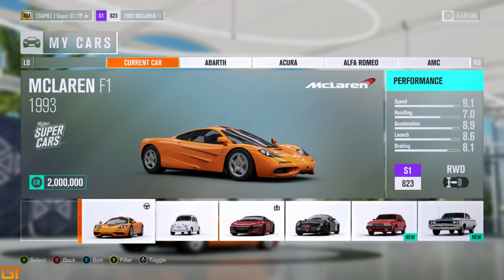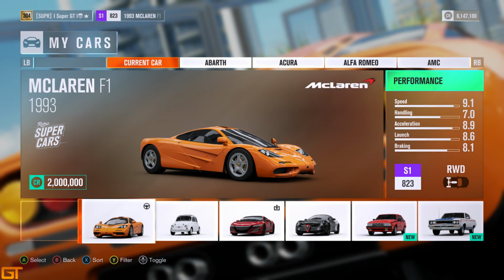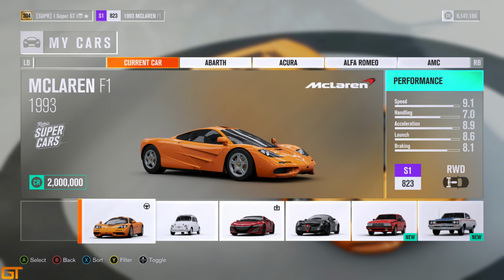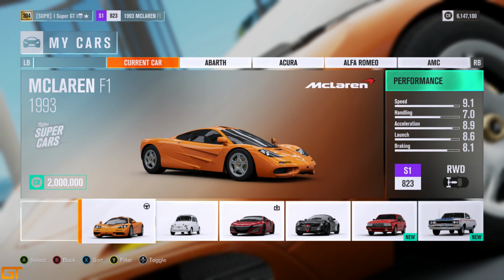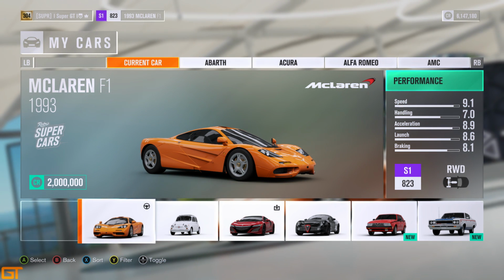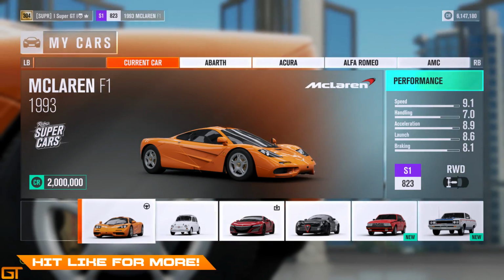And then we have the McLaren F1. Now this car is only S1 rated, so it's actually about 100 PI less. It's rear-wheel drive, and you can see that the ratings aren't quite as high. But around the track, you just never know. Maybe this car can keep up. So we're going to test out the McLaren first, see exactly how quick it is.